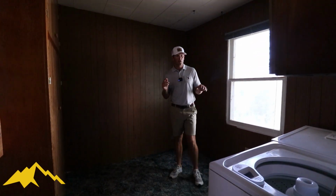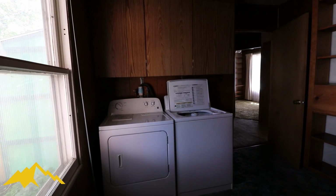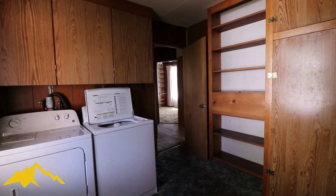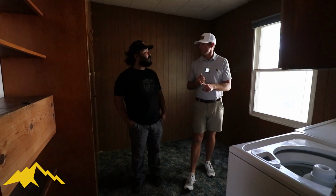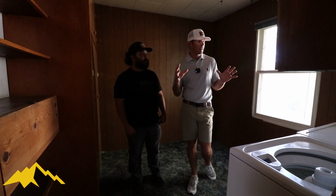So this is our 3rd bedroom. It's got a washer and dryer in it. And we're like, oof, to me, not the best use to get the most rent out of the property, right? Because a 2-bedroom, you're probably getting $1,200 a month, maybe $1,300 a month in Laramie, but a 3-bedroom, I think you could push up to $1,700, $1,800. But to do that, you're gonna have to relocate these.